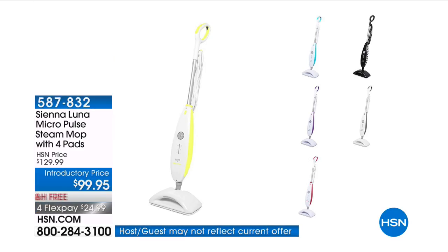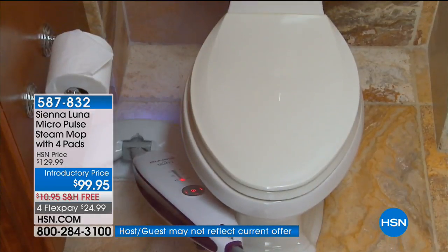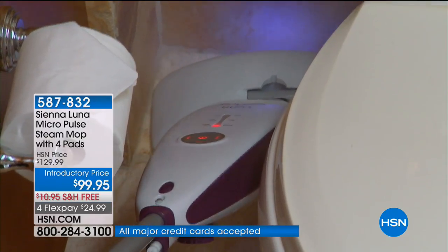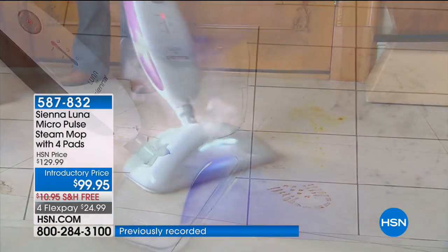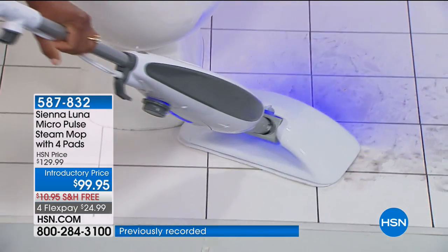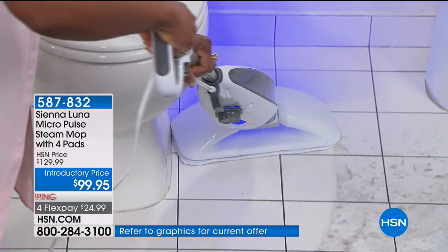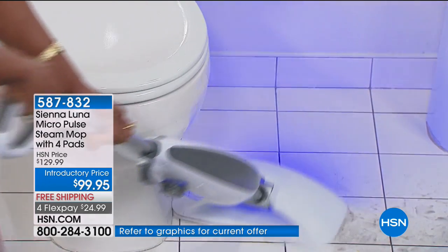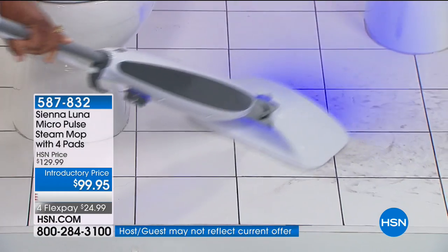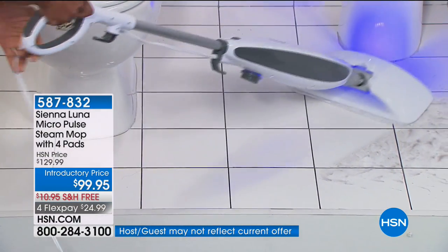Sienna Luna changes everything about the way you clean with steam, because this actually uses micropulse technology. So it shoots and uses this vibration to actually loosen up the dirt. Then the steam comes along right behind it, and you're able to get your floors, your walls, you name it, cleaner than ever before, because you not only have that steam technology, but also the micropulse combination.